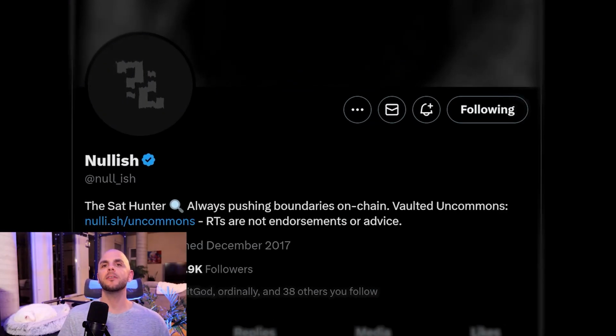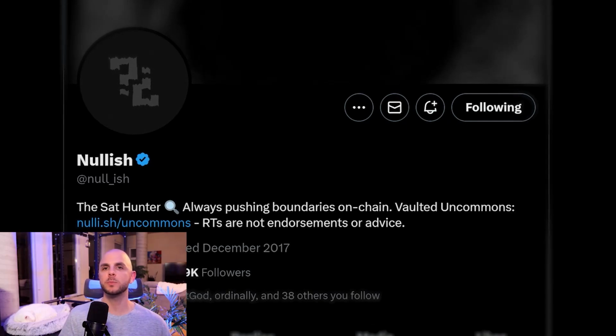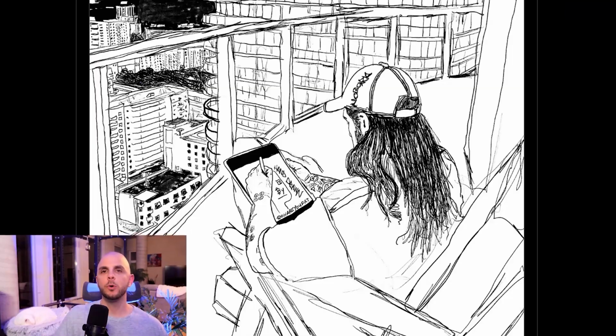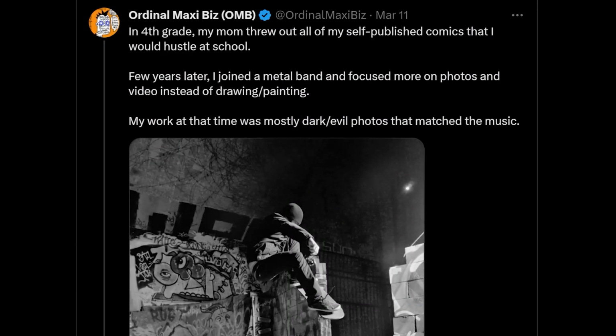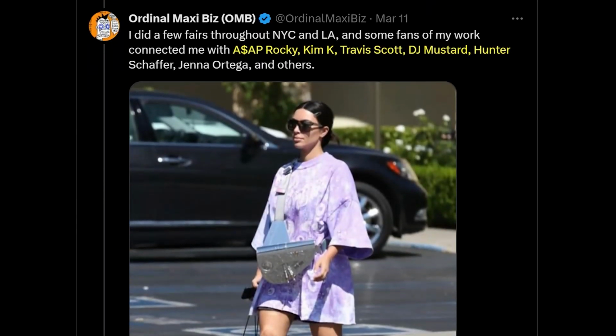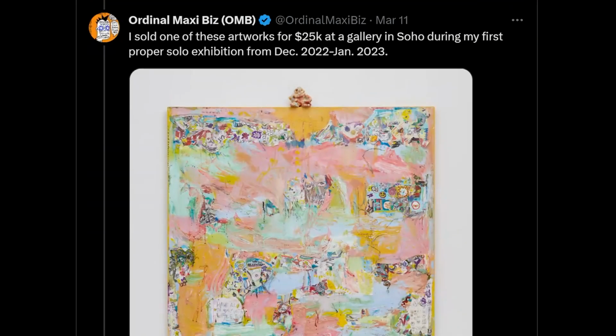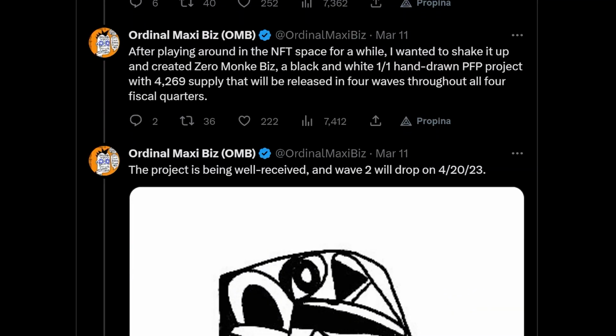The team is made up of Nullish, who is the rare Satoshi hunter we spoke about earlier, ZK Shark, and their artist Tony Tafuro, who here they have a great thread on his journey as an artist, from working in Web 2 with celebrities like A$AP Rocky, Kim Kardashian, and Travis Scott, to selling physical art pieces for upwards of $25,000, followed by his journey into Web 3, starting with Solana, and he's now landed on Bitcoin.